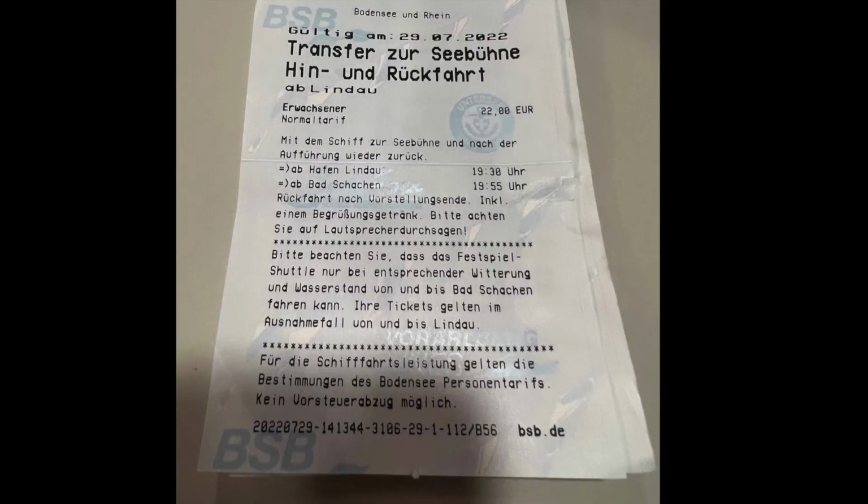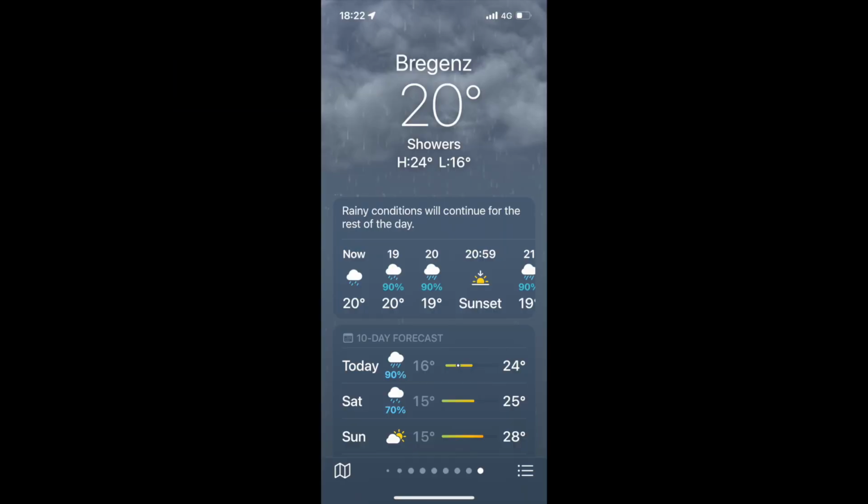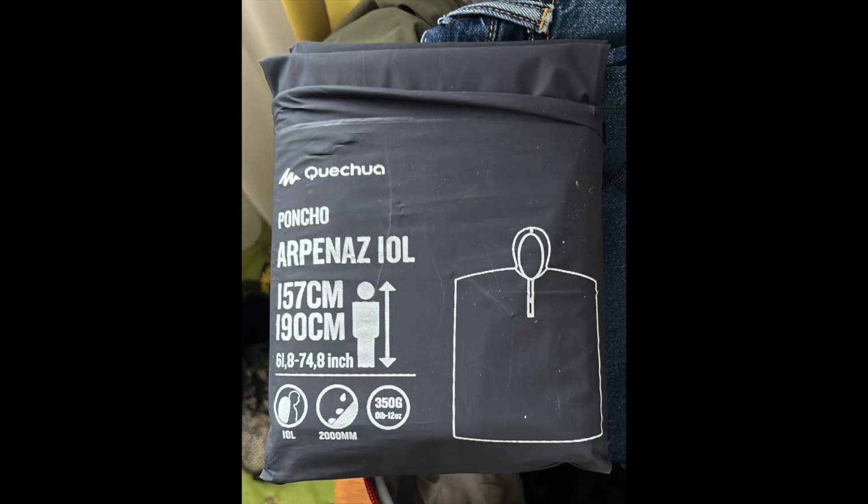€22 return on the boat from Lindau down to Bregenz. You get a glass of champagne on the boat on the way. It was really nice, definitely worth doing. The weather this time of the year though can be quite unpredictable, and it was due to rain and it rained. Luckily my friend Tina had suggested getting a Mac, which I did. I looked absolutely spot on. It's a strong look, but luckily I can do it.